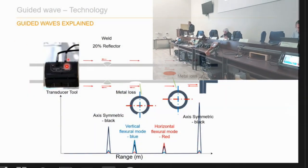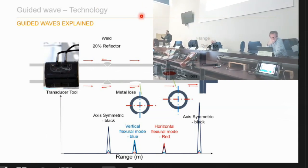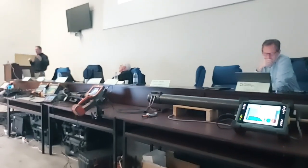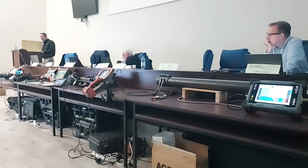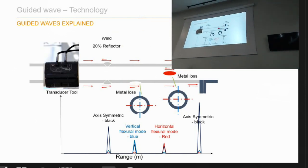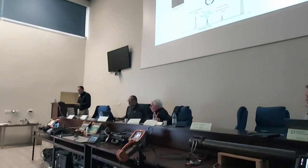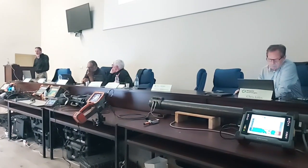The collar here is going to excite energy of a certain frequency and a certain wave type, and that is going to reflect on something. First of all, it's going to reflect on welds, on defects, and on pipe ends. If a pulse reflects, there is a difference in the way it reflects. If it reflects on a corrosion area, let's say on the bottom side or on the side, the returning signal is not going to be axisymmetric. That means the reflection is not going to be the same all around the circumference. That results in what we call a vertical flexural and a horizontal flexural mode. That's why with this technology we can do focusing and determine where on the pipe the defect actually is.